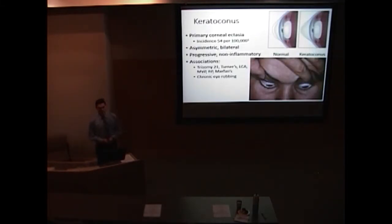So as you know, keratoconus is a primary corneal ectasia or bulging of the cornea that's relatively common. About 1 in 2,000 people will develop keratoconus. It's asymmetric yet bilateral, and is characterized as progressive and is not associated with any inflammatory condition. It is, however, associated with Down syndrome, Turner's, as well as Leber's congenital amaurosis, mitral valve prolapse, retinitis pigmentosa, as well as Marfan syndrome, and in those who are chronic eye rubbers, such as those with allergic eye disease.